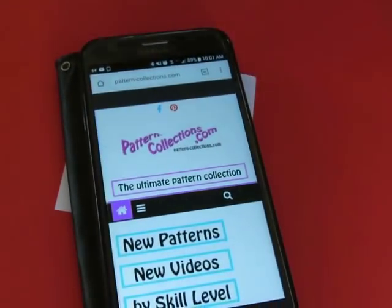Now I need to close that so I can get back to our patterns. Okay, so back to the home page.